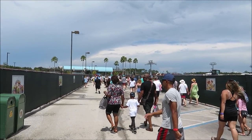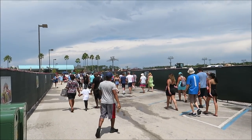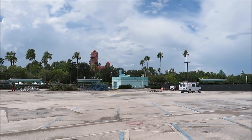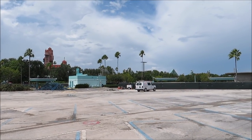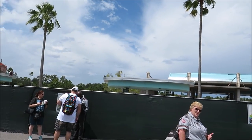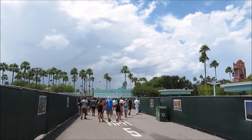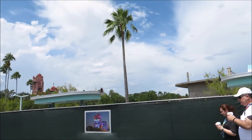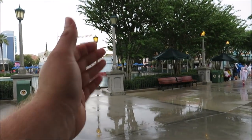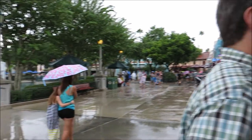Look at this. Wow, they cleared out all of the bus terminals, actually. So, looks like we're getting brand new bus terminals. And this is where it takes you. Look at that. Gondola construction coming along good. And what did I say? It's raining out. I said I seen it coming. I definitely seen it coming.